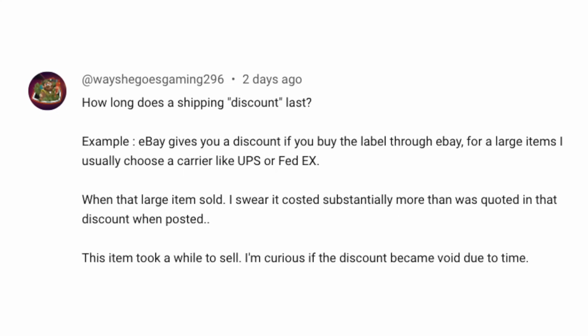Way She Goes Gaming asks, how long does a shipping discount last? Example, eBay gives you a discount if you buy the label through eBay for large items. I usually choose a carrier like UPS or FedEx. When that large item sold, I swear it costed substantially more than was quoted in the discount when posted. This item took a while to sell. I'm curious if the discount became void due to time. That's an interesting question. I think so.